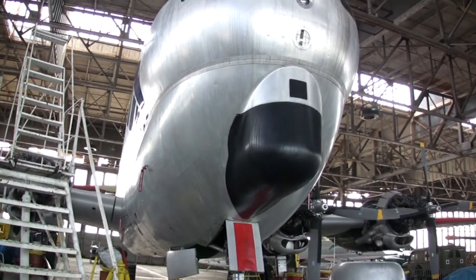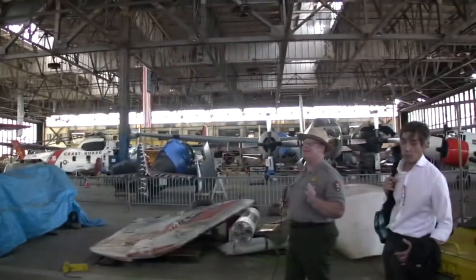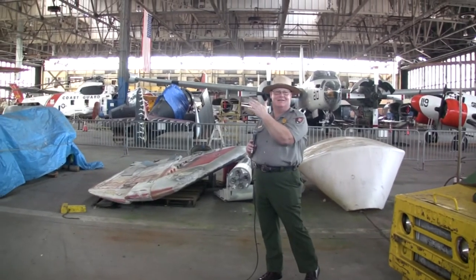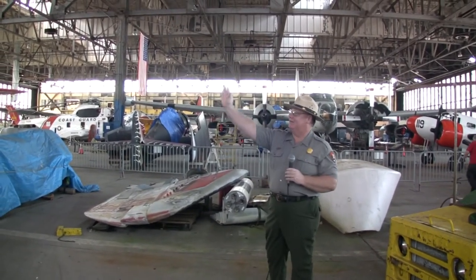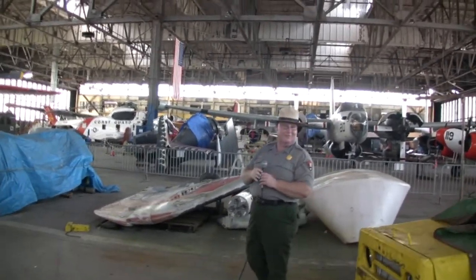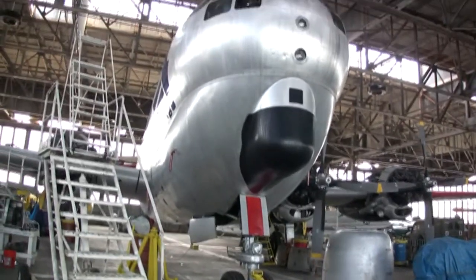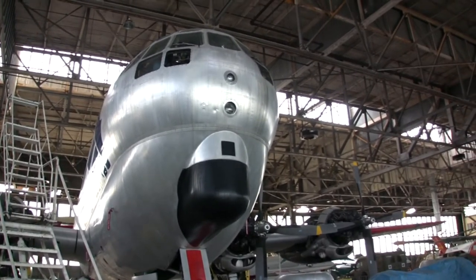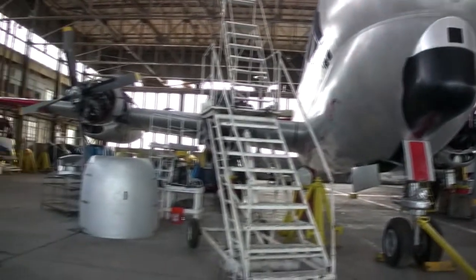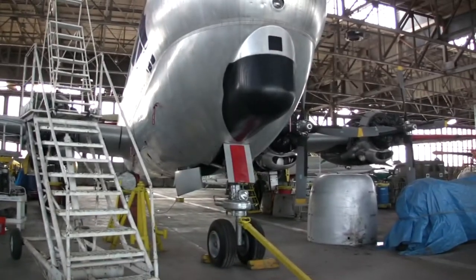But this is something that really is going to surprise you: underneath, this is essentially what a modern airliner looks like. The sides are covered over, and it's got the nose that we're all familiar with. But underneath, it's essentially the same kind of look, because on a modern airliner, that's where you get the baggage and cargo compartment, and above that is the passenger area. It's the same thing. Wow.